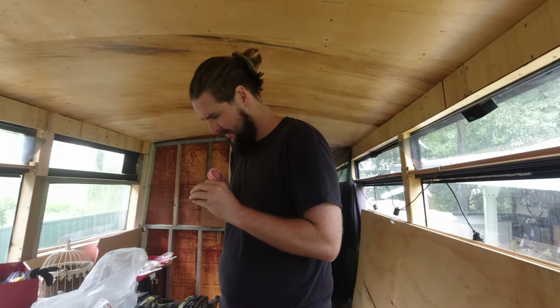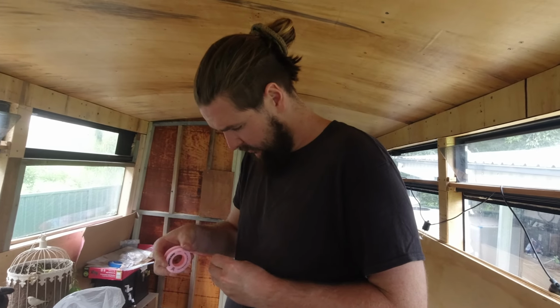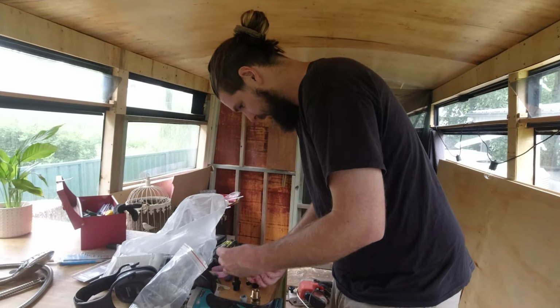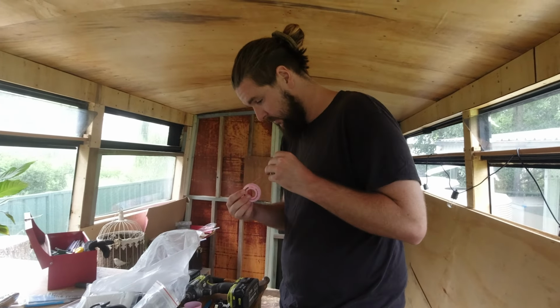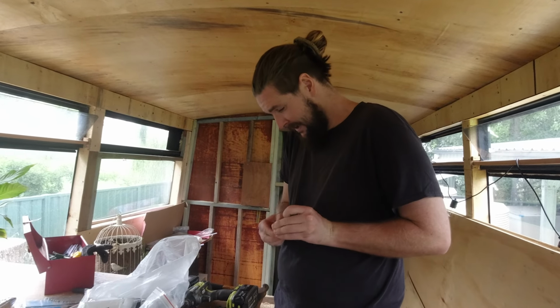Day two, where are we at? Well, we had to go back to town because we realized that we didn't have the right stuff, as usual. But luckily enough, when we went in to trade it all, they had everything we needed. We were not expecting that. We were expecting to have to order some stuff in. So that's a win.